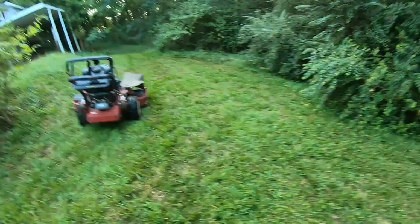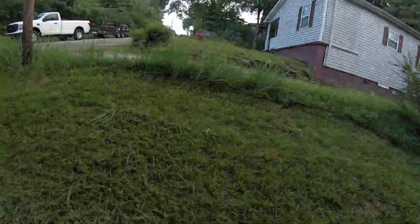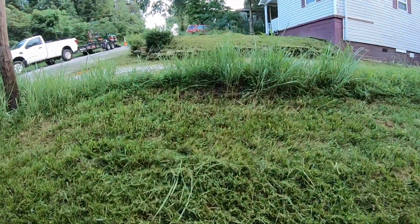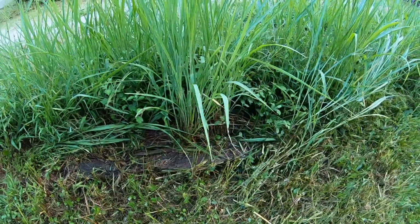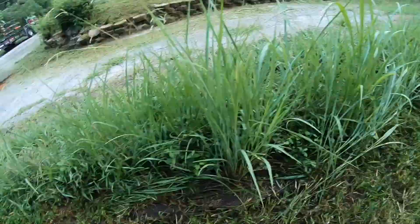God bless you. Well, guys, I'd have to say Tori does a pretty decent job, as thick as some of that stuff was. Now, if you can't tell, there's a cross tie, a railroad tie, whatever you want to call it, right here. And we cannot get up over that. So I'm going to have to weed eat this mess.